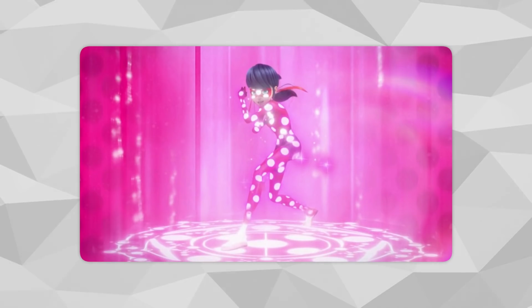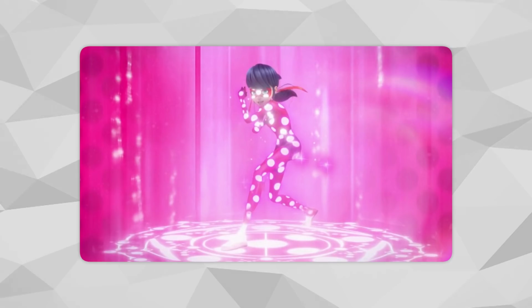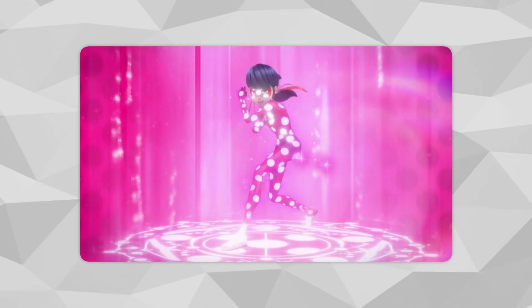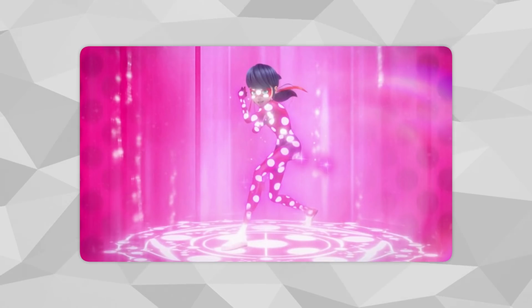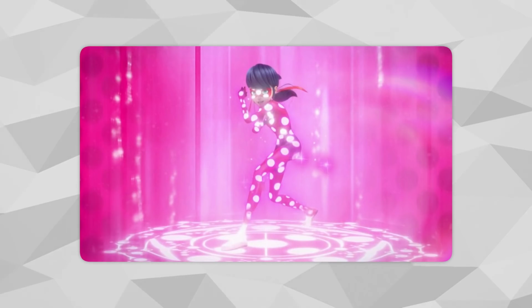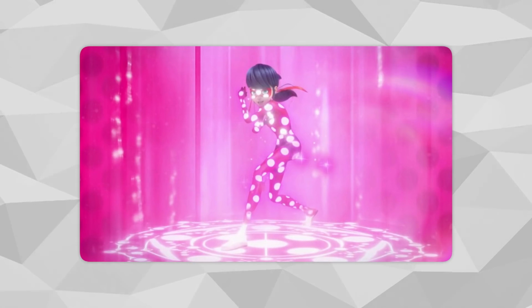But anyway, this screenshot shows Ladybug in like a transformation sequence with a new power-up. Now some people think that because of the glowing spots, this is instantly the space power-up. But I disagree with that because it's obviously not. The reason we can tell is because her hair gets longer along with the ribbons, and her hand glove thing turns black as well as part of her torso.